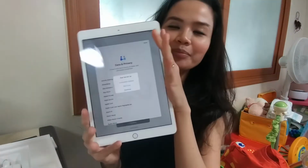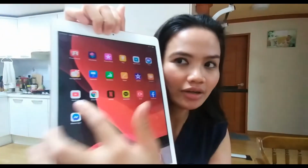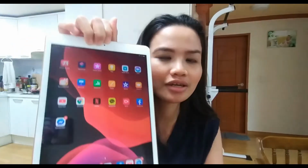an Apple product because this is my first time. So here it is, guys. I already fixed it and downloaded some applications that I'm going to use. I need to download actually YouTube, Google Chrome, Netflix, KakaoTalk, and Facebook here.